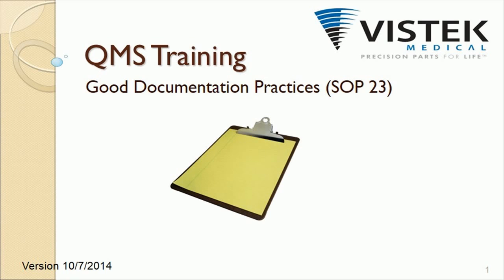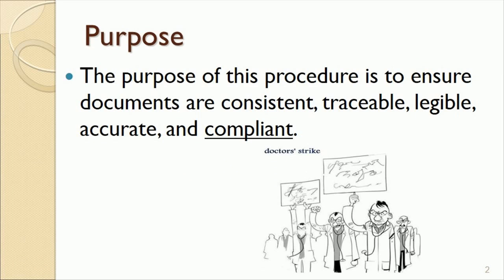Every employee is required to follow these guidelines to ensure that our customer and regulatory requirements are satisfied. The purpose of this procedure is to ensure that documents are consistent, traceable, legible, accurate, and more importantly, compliant. Remember that our customers and regulatory agencies will constantly audit our documentation. If they can't read it, or it is not clear, it may be considered not done. Also, regulatory agencies expect consistency on how we handle documentation.